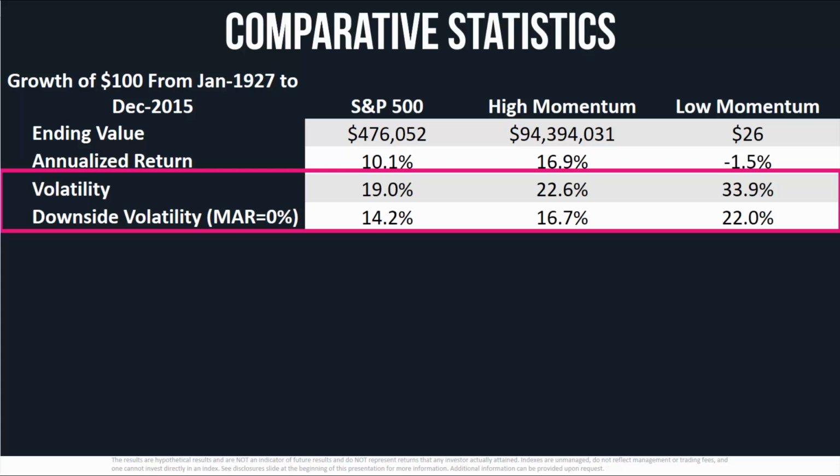19% for the S&P 500, and these will be slightly different than the numbers you just saw for the S&P 500 because it's on a different time period. 19%, 22.6% for high momentum. The higher returns have commensurate higher volatility than the S&P 500, but what we also see is that low momentum stocks are not only the lowest returning, they have the lowest returns, but they also have the highest amount of risk. And most of the additional risk from low momentum stocks comes from their movement on the downside.